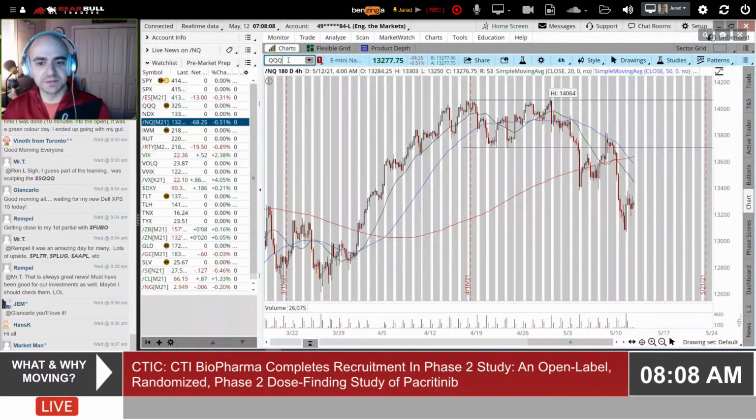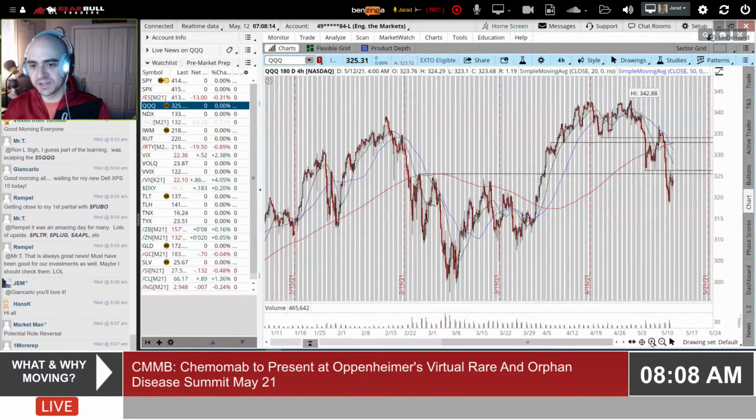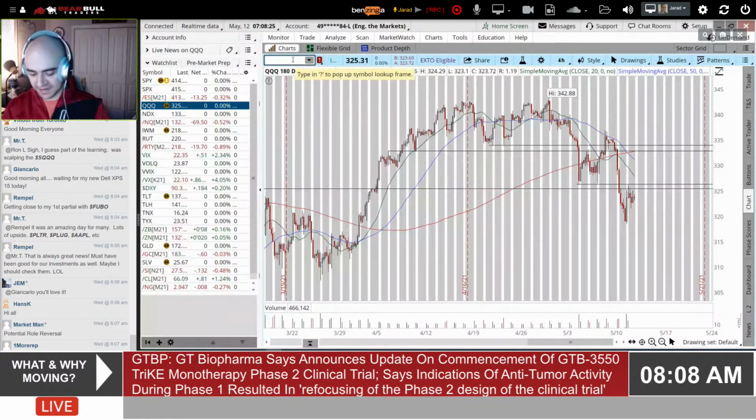They did see a nice bounce yesterday. And if we just look at the Qs itself, it forms itself in exactly the same way as the NQ, just with a different price level. So yeah, and Julian, it's exactly the same basic concept. You know, I'm talking high level analysis, not necessarily exact prices here.